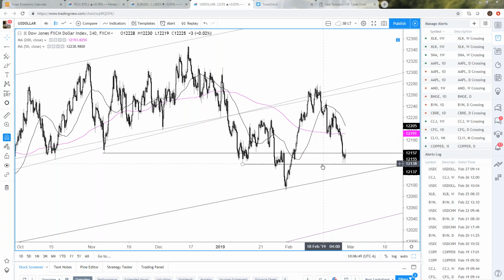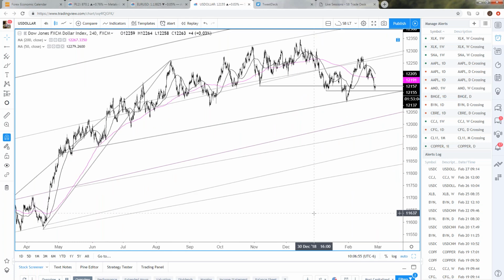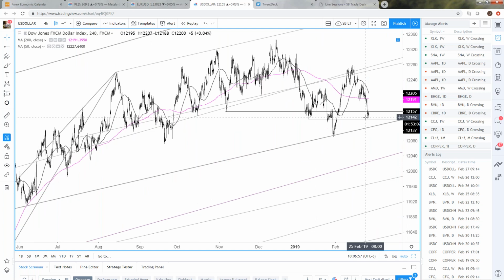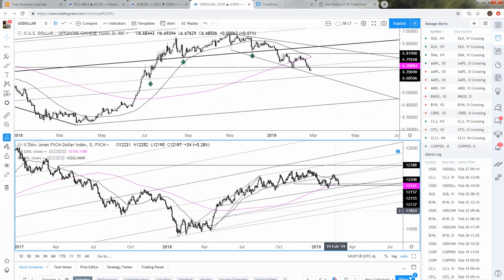So what you need to know from the two indices that we're looking at is that we're at big spots, right? DXY is sitting right on parallel support, while US dollar is sitting right at a big level at 12,160. We're currently at 12,155. It's a huge spot, right? 200-day, 618, all that stuff. So ending February with the dollar sitting at make or break levels is what we call it. All right, we're going to switch gears. Instead of looking at euro first, we're actually going to look at the British pound.